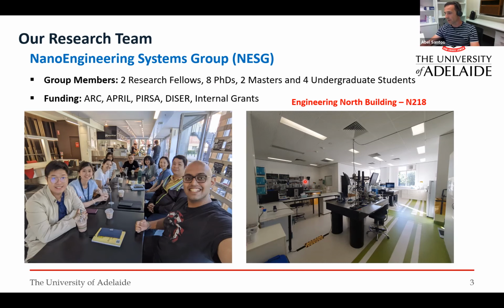We have a small, but I think very nice lab as well, with a dark room for lasers and different optical tables and so on.